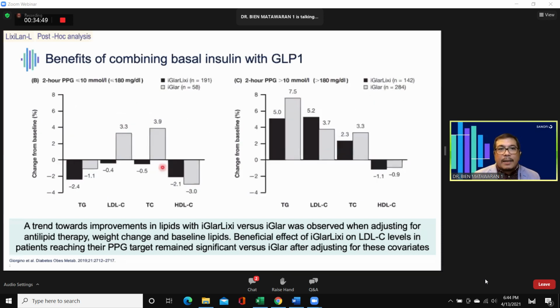They also did a subgroup analysis for that benefit for those patients with elevated or with low 2-hour postprandial glucose, of less than 10 or less than 180. And consistently, you have lower lipid parameters, no, for those patients on insulin glargine plus lixisenatide versus glargine alone. So not just blood sugar ang nag-benefit.